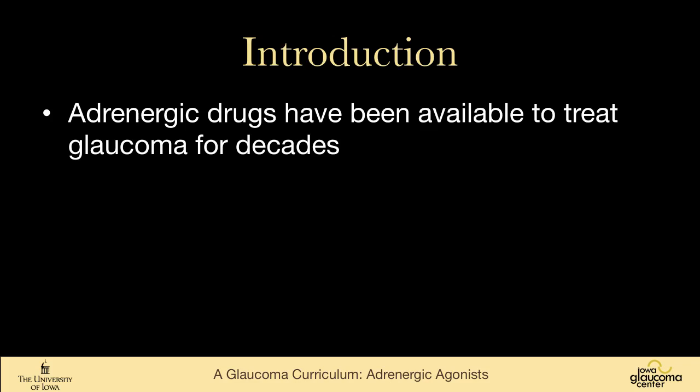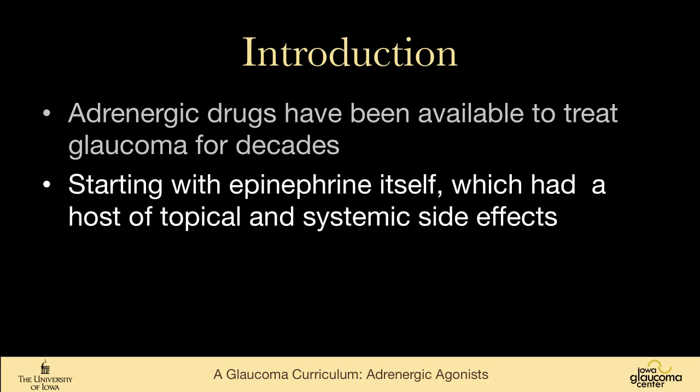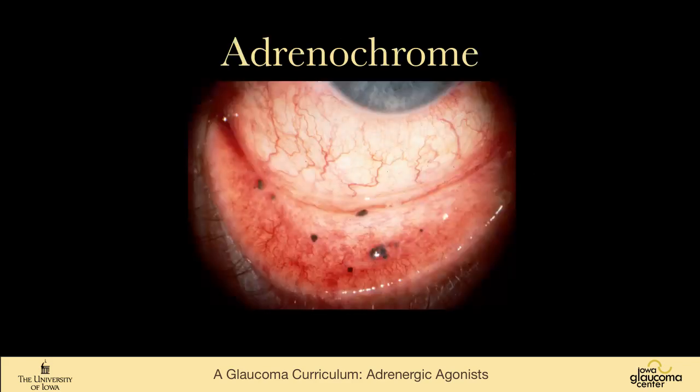Adrenergic drugs of some variety have been around for decades, starting with epinephrine itself, which had a host of topical and systemic side effects, including hypertension and tachyarrhythmias and other things. I throw this slide in because you still may see people who were on epinephrine years ago and have these adrenochrome deposits that look like a melanotic malignancy of some variety. So if you see lesions like this in an elderly patient with a long history of glaucoma, ask them about the use of epinephrine.